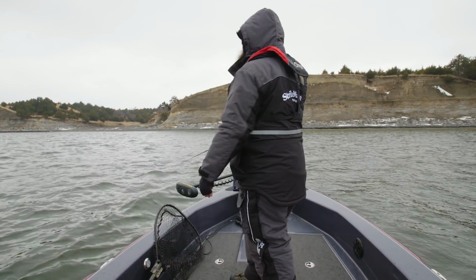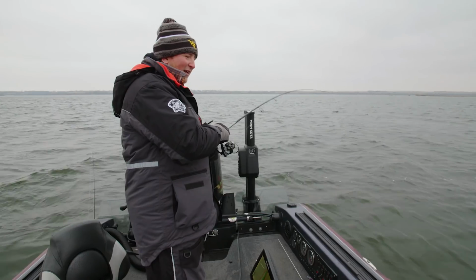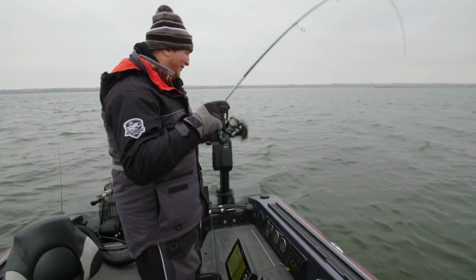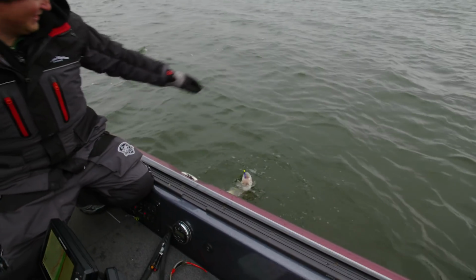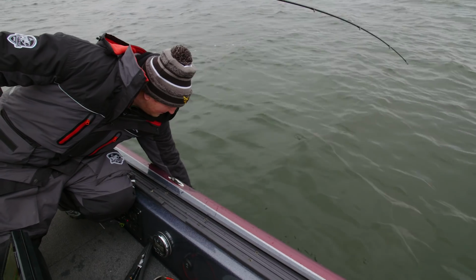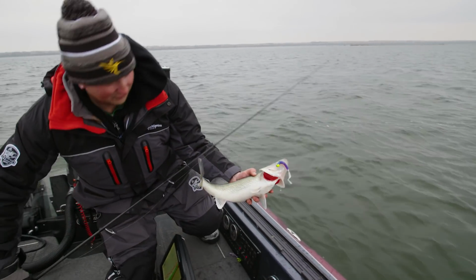There we go. That looks like a nicer one. That one I missed once, and he came back and ate it again. That's a nice one, Pat. Yeah, it is. That one's almost too heavy to lift in. Need a net? Oh, get him here. There we go. That's one of my nicer ones for the day. For sure my biggest one.